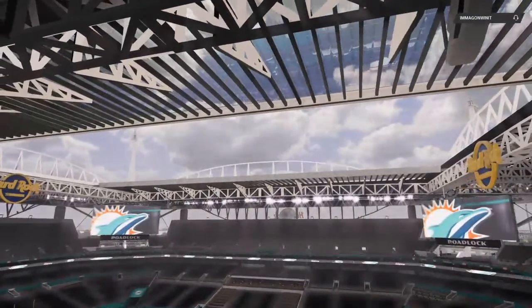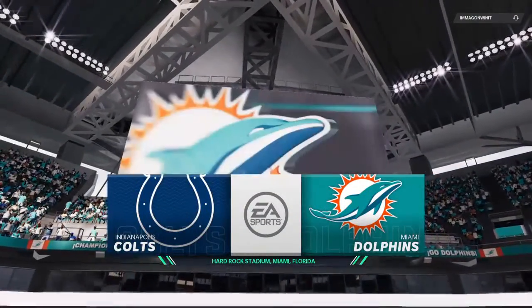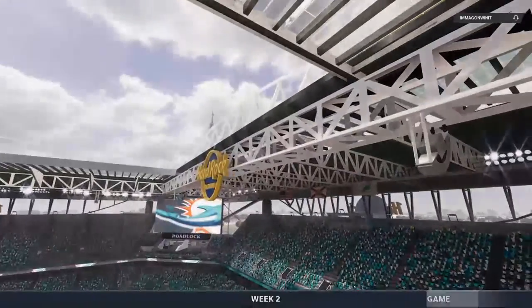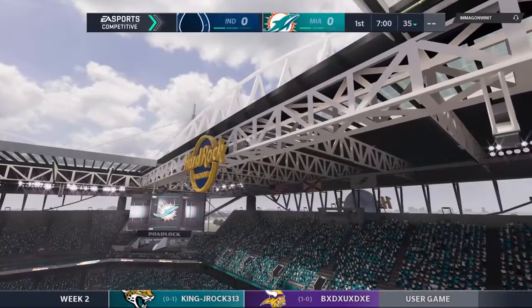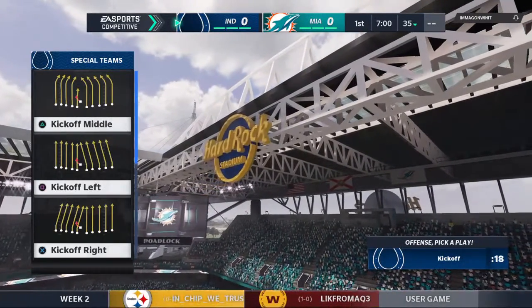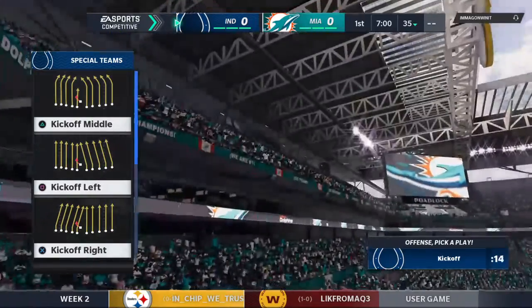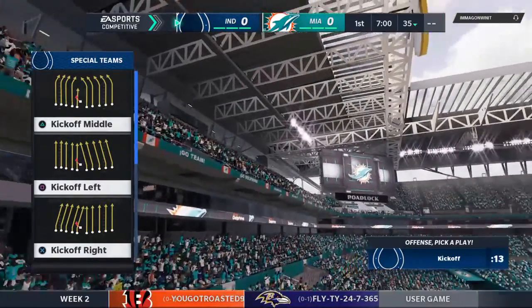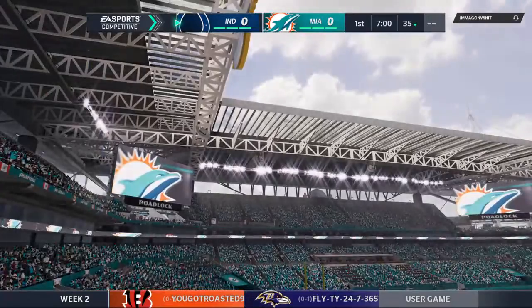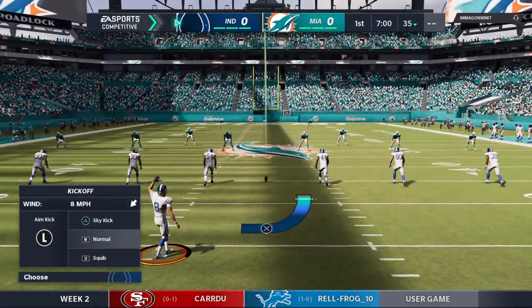From beautiful South Florida, there's a look at Hard Rock Stadium in Miami. Nothing like the fanfare of introductions to an NFL game, and that was in evidence a moment ago. Fireworks, pyrotechnics, you name it. This crowd is ready as their guys get set to match up between the Indianapolis Colts and the Miami Dolphins. Rigoberto Sanchez to kick off for Indianapolis.